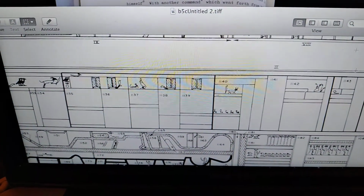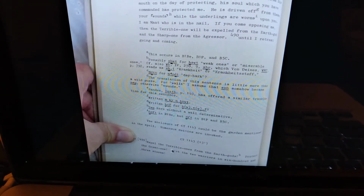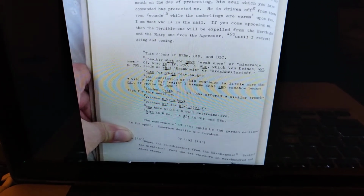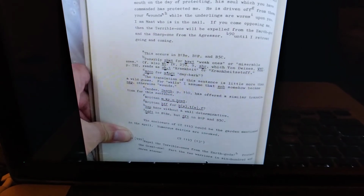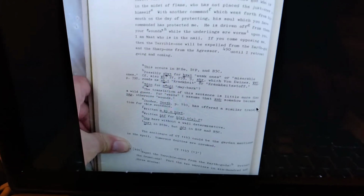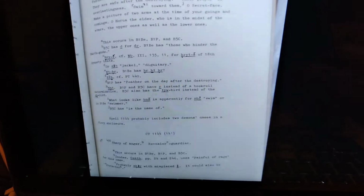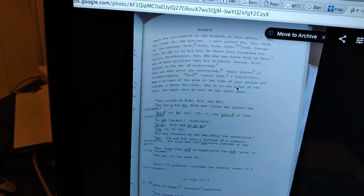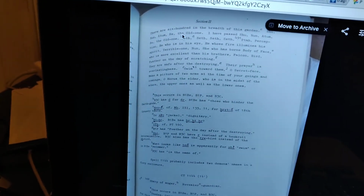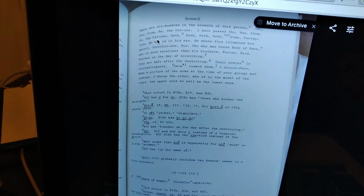And then 43 is Almina, the southern pillar of Hercules. Repel the terrible ones from the earth gods. Protect the great one. Part the two warriors in 603 storms. So that's probably Seth then. And there are 600 in the breadth of this guardian. Shu Nun Atum.